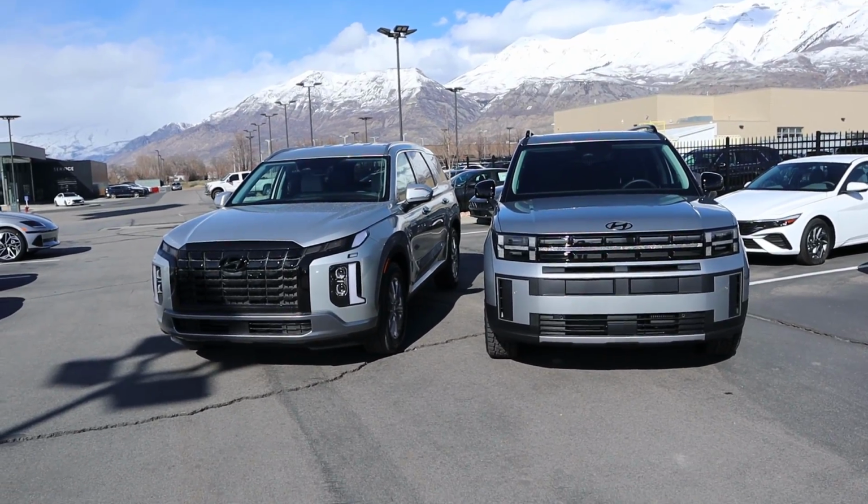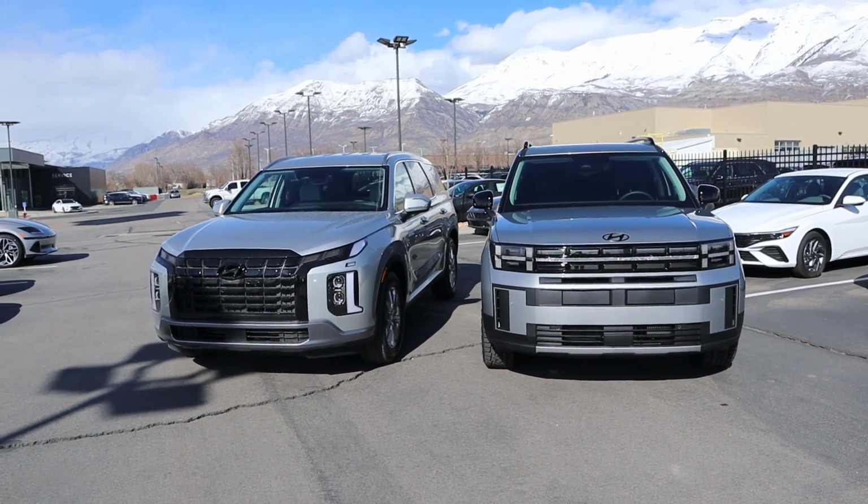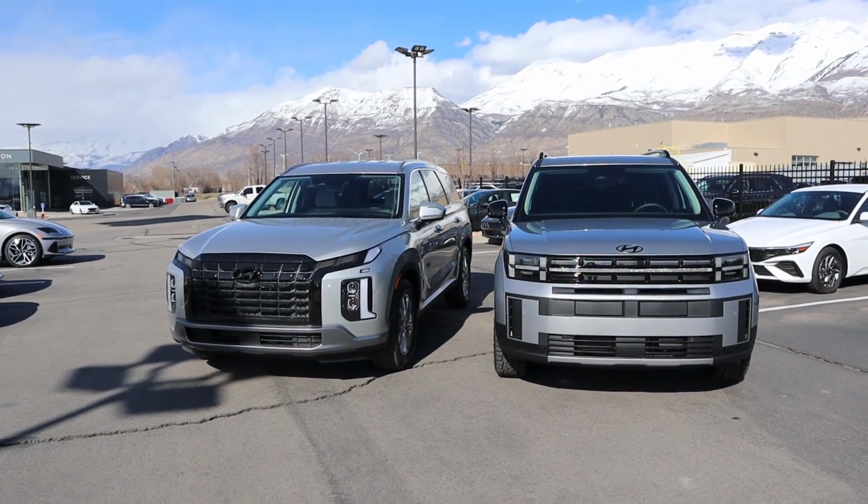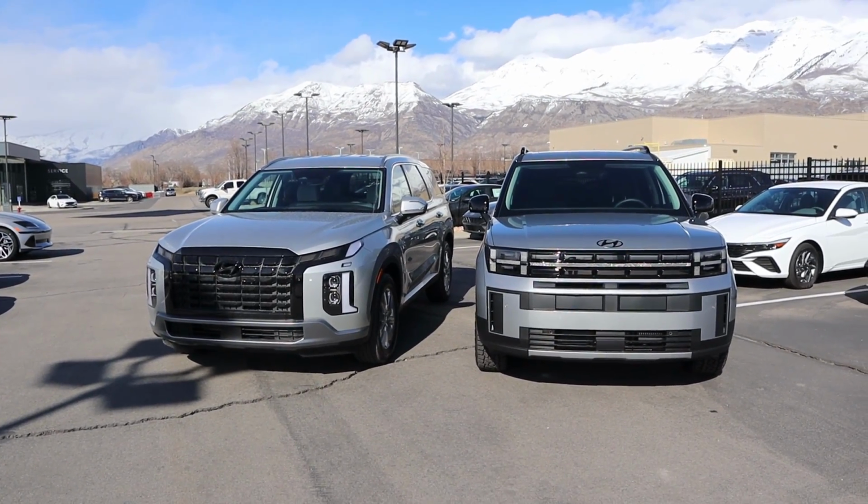So the Santa Fe stickers for about $42,500. That's before the aftermarket tires, by the way. But anyways, about $42,500. And then that Palisade stickers for about $43,500. So there's only a $1,000 price difference. Let's drive them.